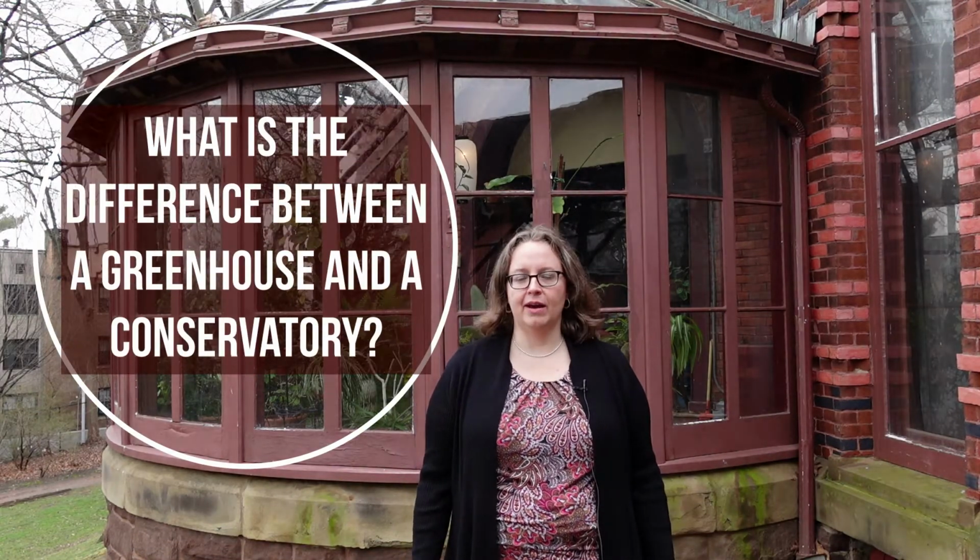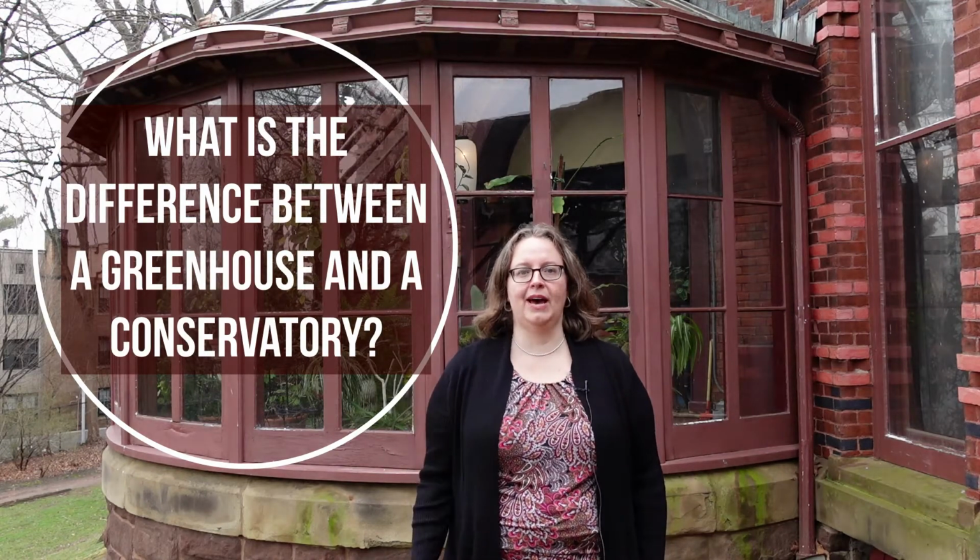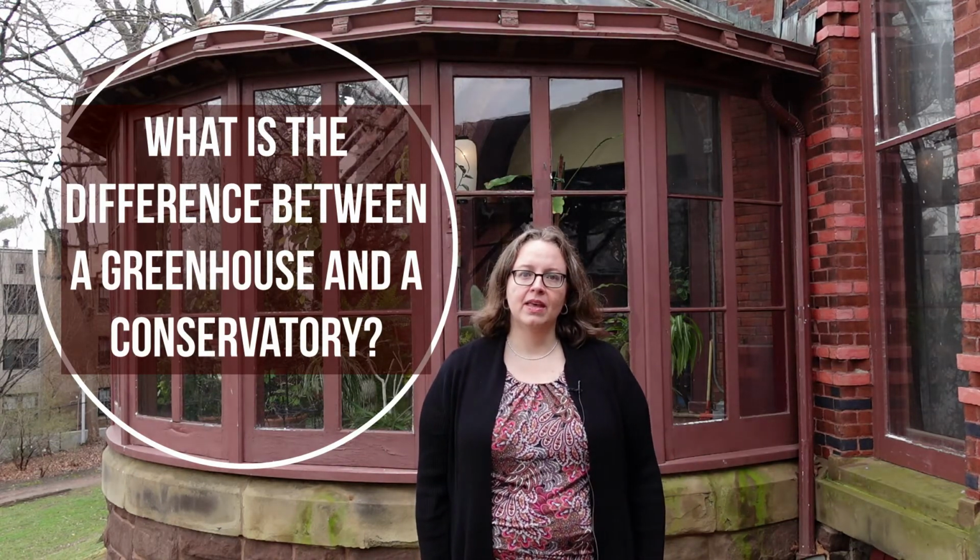So what's the difference between a conservatory and a greenhouse, other than that one is attached to the house and the other stands free? In the time the Clemenses lived here, the main difference was that the plants in the conservatory were often planted directly in the ground.